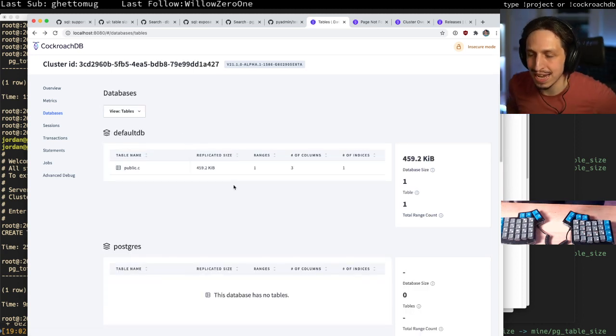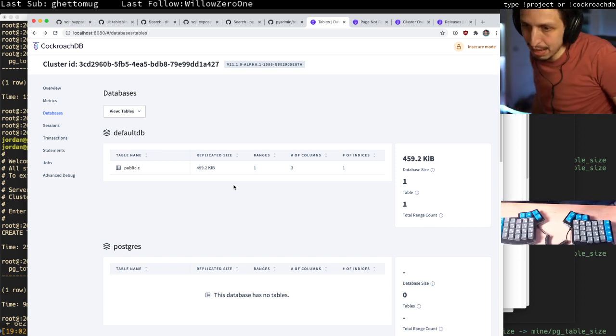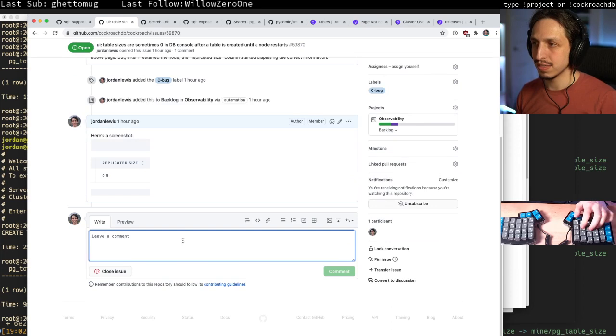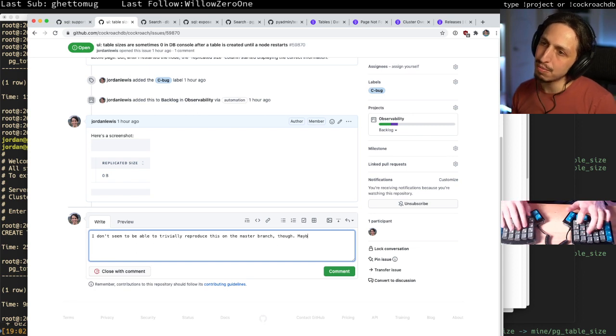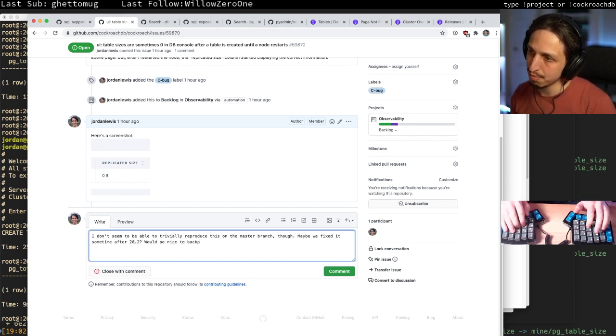Oh, you know what's probably the case is that we probably fixed this bug on the master branch. That's probably what happened. This is probably just something that exists on 20.2 and got fixed at some point. I don't seem to be able to trivially reproduce this on the master branch. Though, maybe we fixed it sometime after 20.2. Would be nice to backport the fix.